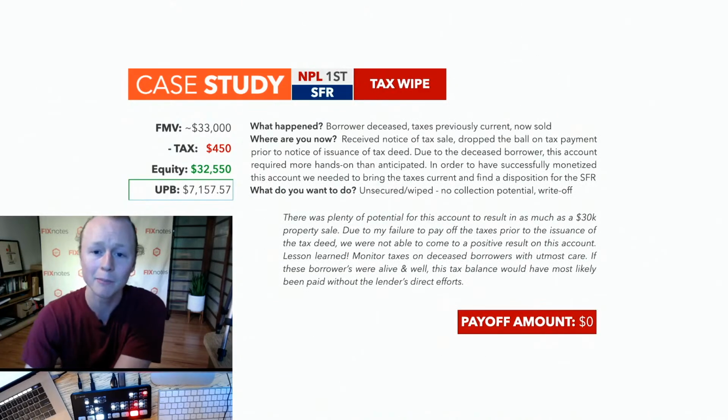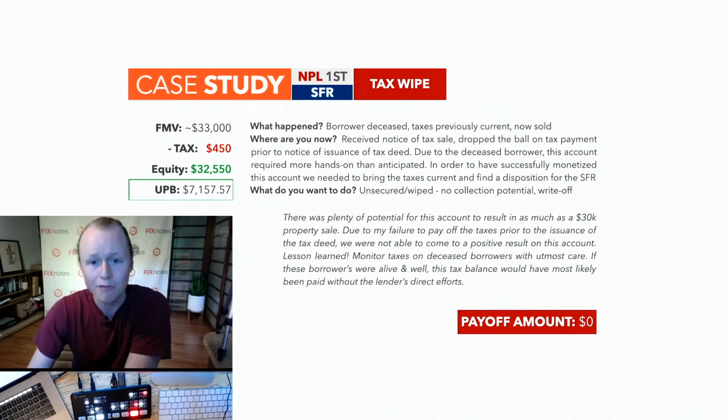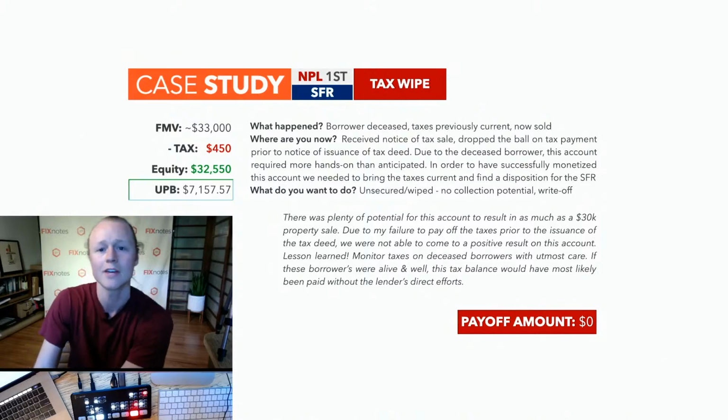So that was a bummer because we lost out on a whole bunch of equity here. We actually had a $7,000 balance, but there's plenty of equity above that that could have been captured as part of, I mean, in this case, it would have been an uncontested foreclosure because the borrower was deceased. So that's the big caveat here.